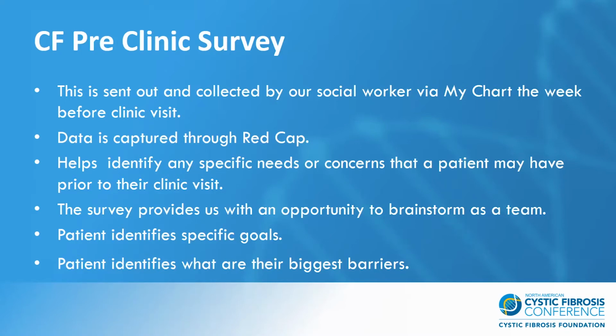But one of the important things is the patients have to identify specific goals they have for their care and also identify some of their biggest barriers. This helps us as a team brainstorm and come up with ways to help them.